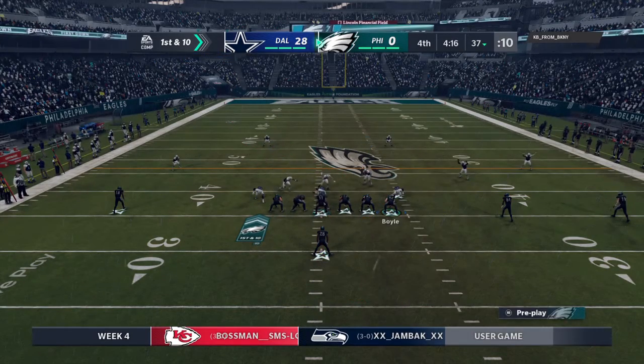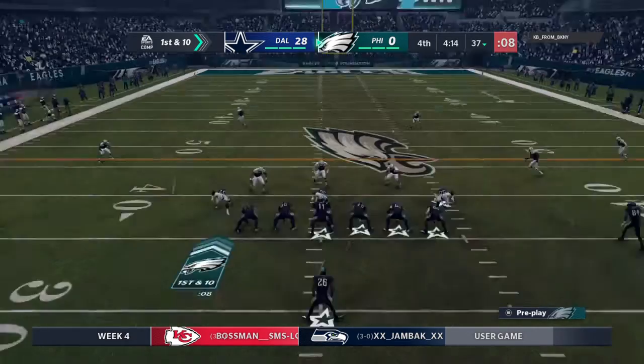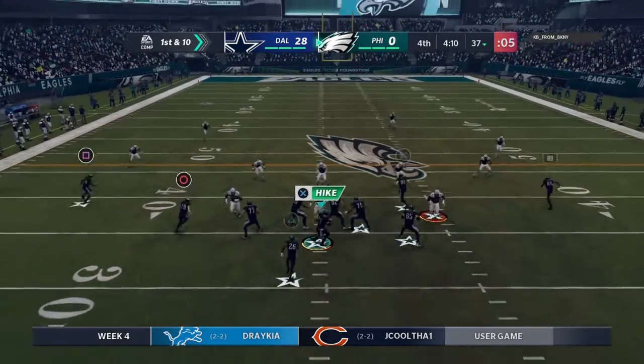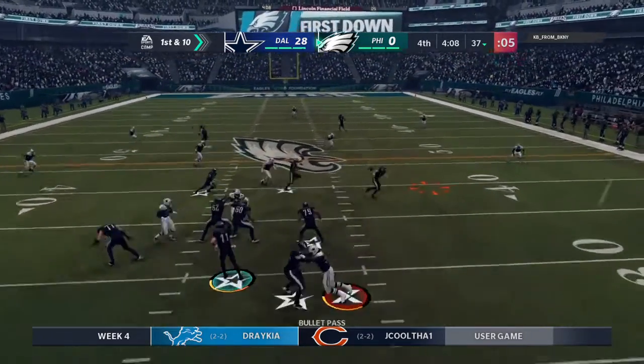Check cross, check cross, check cross. Check your feet. Watch the screen, watch the screen. Watch the screen. Now Wentz.